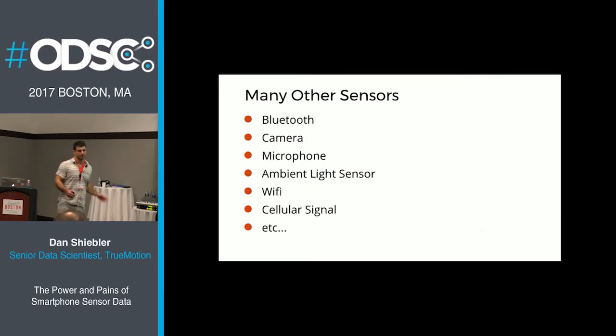There's a litany of other types of sensors that are in your smartphone. I'm just going to go through this short list of some examples. The Bluetooth sensor, which is not really a sensor, can let you know what other Bluetooth available devices are nearby, which could give you a sense of how populated a place a person is in, or what types of devices are near them. The camera, of course, is equipped on most smartphones.